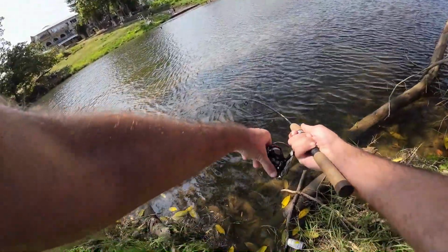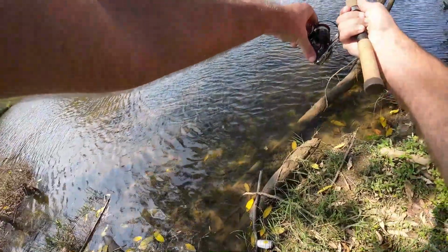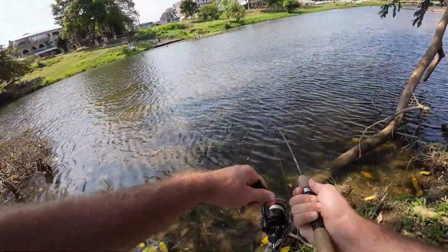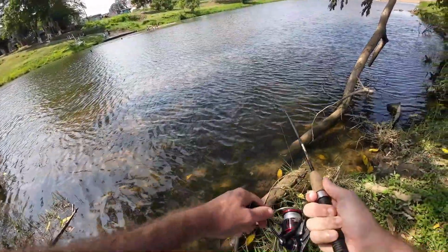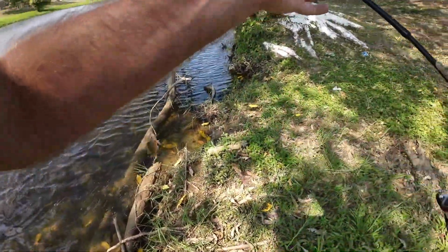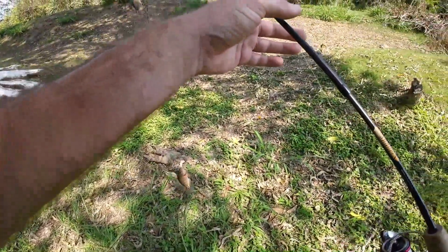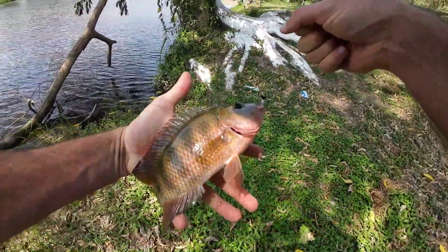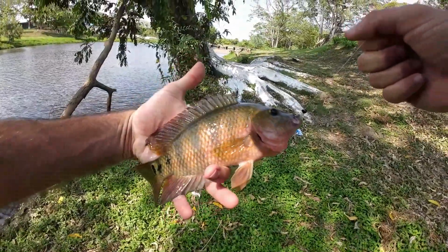Got him. No. Let's get him out of there. He's trying to pull. That's another Mayan. Is it the same Mayan? I don't even know. Third fish of the day, another Mayan. All right, third fish of the day. It's our second Mayan cichlid.